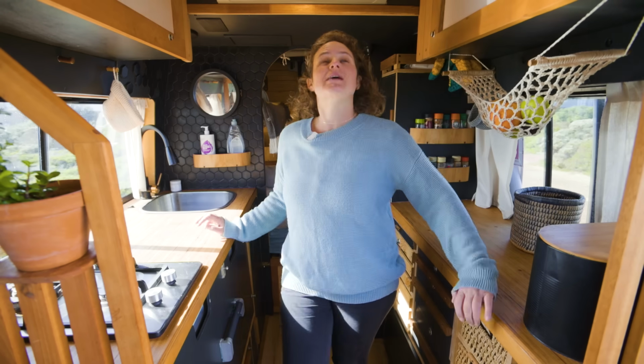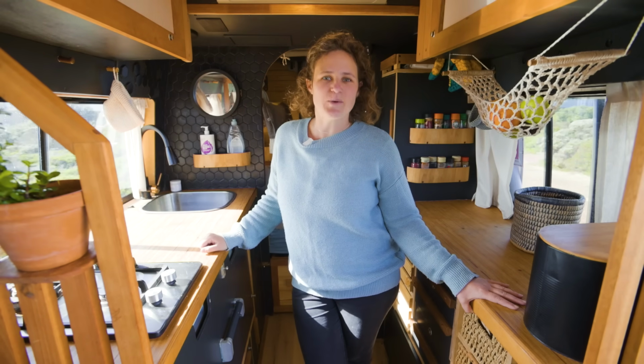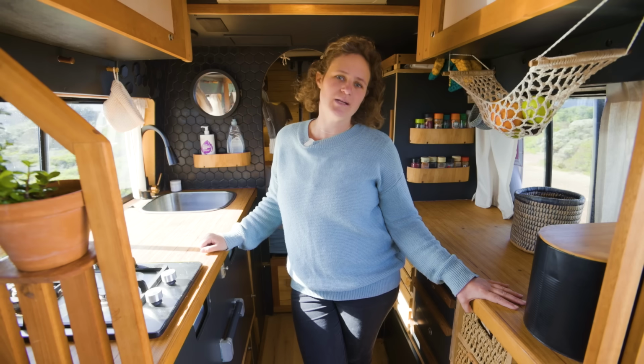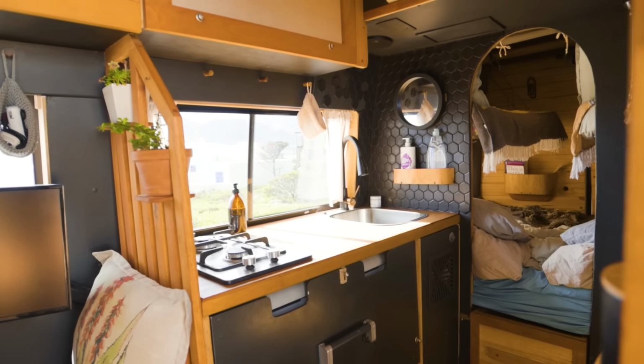We were very fortunate enough that our van came with a skylight. And it's actually really amazing to have that. You don't always have to have your lights on, and it gives nice natural light. And you can see the stars at night too.